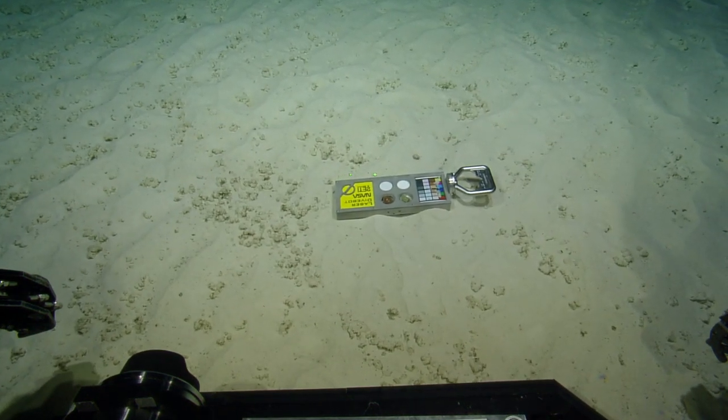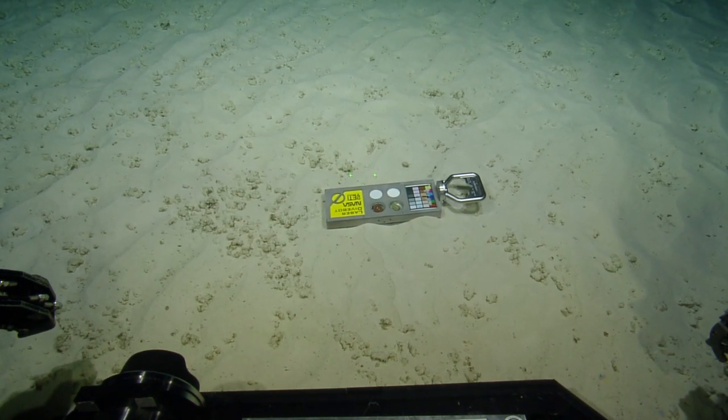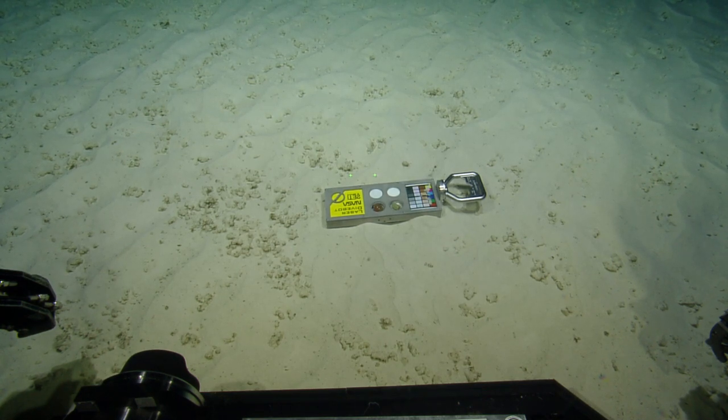And so we are currently about 1,238 meters below the ocean, and we are expecting to be around 10 to 14 hours on the ocean floor.